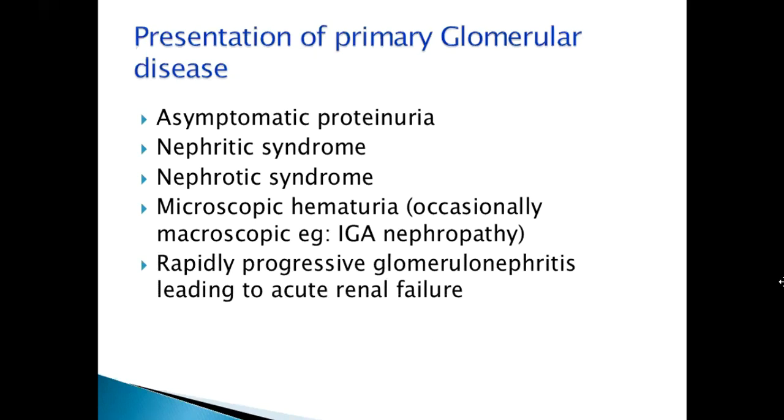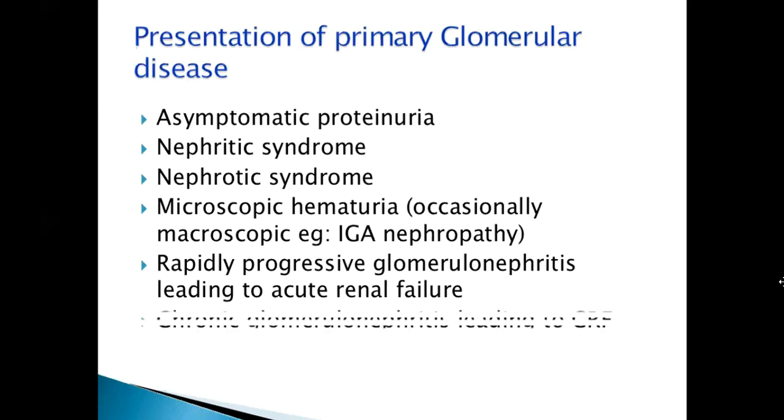Then suddenly the presentation of primary glomerular disease could be due to an RPGN, rapidly progressive glomerulonephritis, usually with crescents and leading to acute renal failure. So it's very important to remember these presentations, because some of them end up in chronic glomerulonephritis and chronic renal failure, especially RPGN, and there's very little time. Immediately, you might have to quickly do a renal biopsy and start treatment to salvage the glomeruli. Otherwise, the patient will go into chronic glomerulonephritis and chronic renal failure.